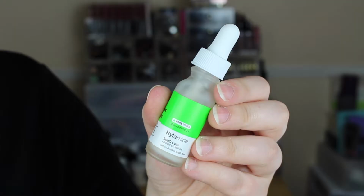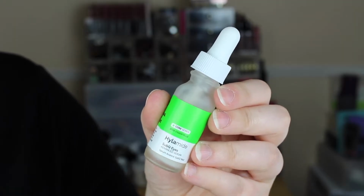I use the Hylamide SubQ Eyes Advanced Serum. I've been testing this out for several months now. I believe I first got this in January, and so far, I love it. It is super important to prep your under eye area before makeup application. You want to get it nice, hydrated, and ready to go. And the same goes for your skin.